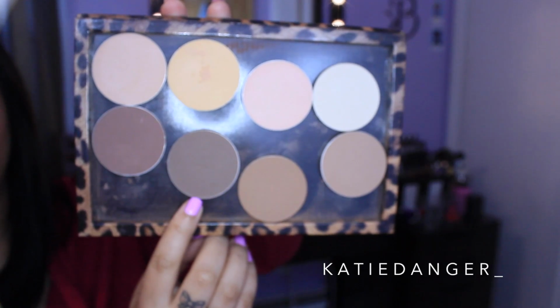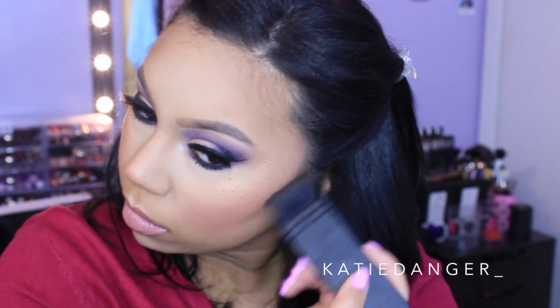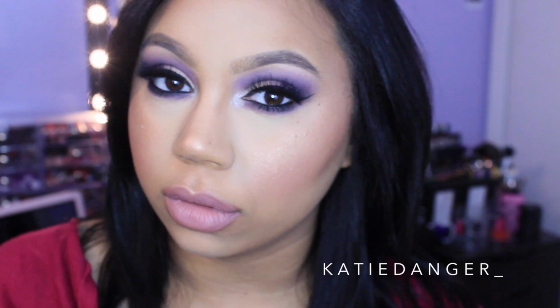Now, I also felt like my contour was just not where I wanted it to be, so I'm using Definitive, also by MAC, just to sharpen it up a little bit. Of course, you don't have to do that. I just go hard with the contour. And once you do that, then this look is complete.